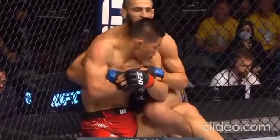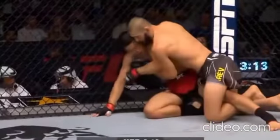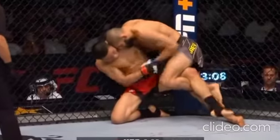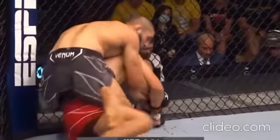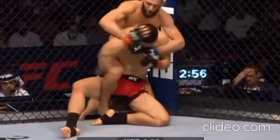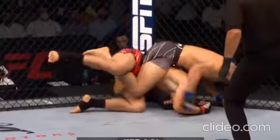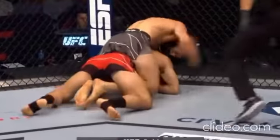UFC veteran Reza Madadi also in the corner of Khamzat Chimaev. And the Leech has to be expected to begin with a lot of this. He's trying to get around. Nice job. He pulled the Leech off of the cage so that he could get to the back and put that hook in. Oh, this is a bad spot for the Leech, but he's staying calm. He's still fighting the hands. But now Chimaev looks like he's got both hooks in. He's going to try to flatten him out. Yep. Oh, he's flattening him out.